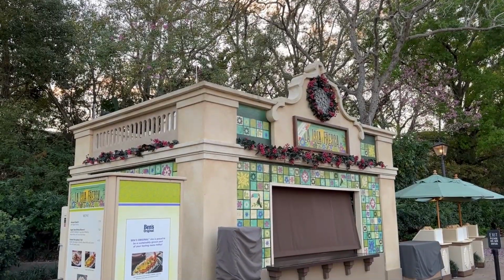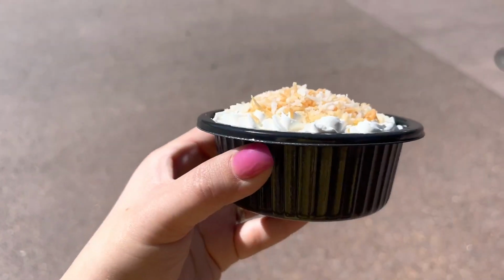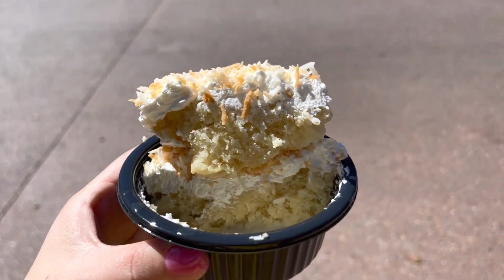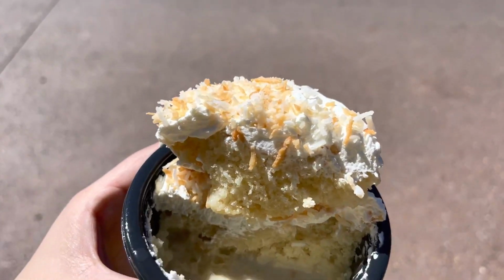In between France and Morocco is La Isla Fresca. Back again for the Garden Graze this year is the Coconut Tres Leches. I loved this one last year. I thought it wasn't too sweet. It was the perfect balance. I love the coconut. It's so good, full of flavor, and it was the opposite of dry, that M word that people don't like. I highly recommend this one for sure.